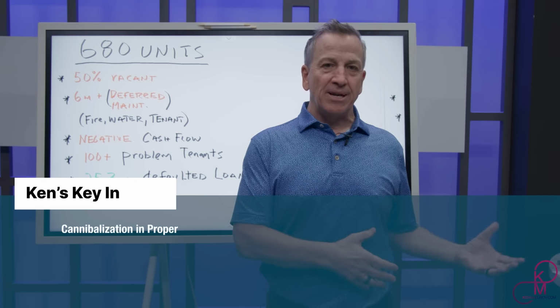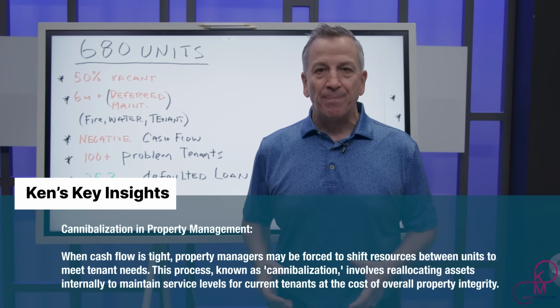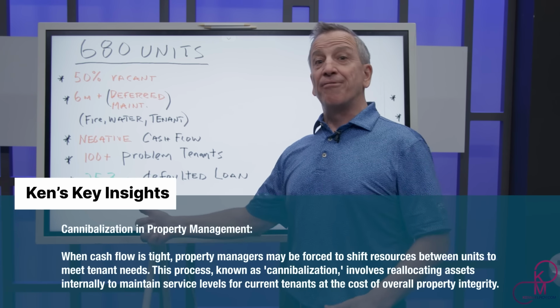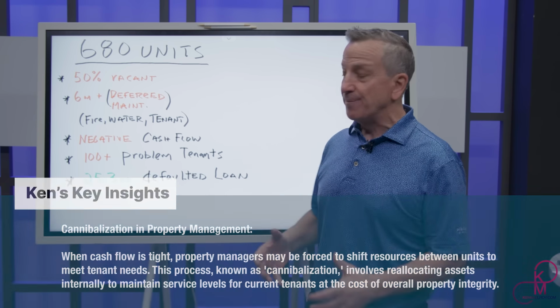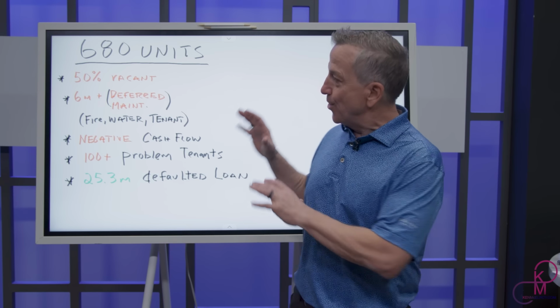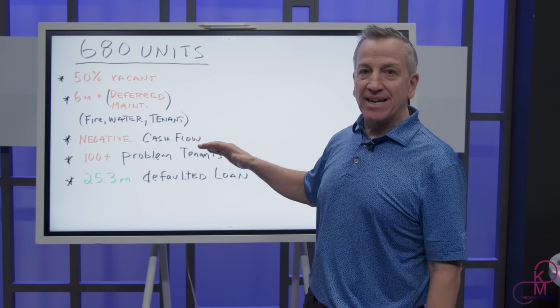And at the end of each one of these projects, when you're heading toward foreclosure, what you're doing is you're robbing or you're cannibalizing other units just to take care of your tenants. So, for example, if there's a tenant living at the property and they need a refrigerator and you can't afford a refrigerator because there's no cash flow, you actually go get one from another unit and give it to them. That's called cannibalization. So there's massive negative cash flow, which we're going to go on to in a minute, which is why it's not financeable. There's no bank on the planet that would finance this because it's 50% vacant and negative cash flow.